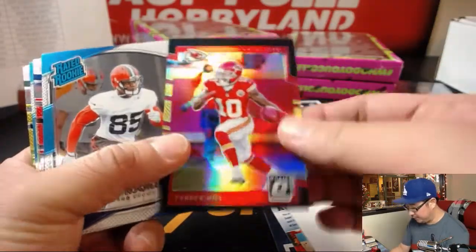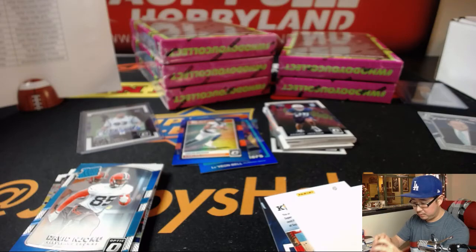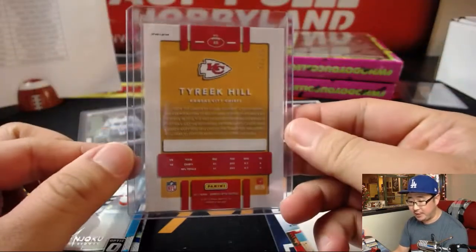Nice Tyreek Hill, black parallel. That goes to the Kansas City Chiefs. That'll be for Bruce, 7 out of 25.